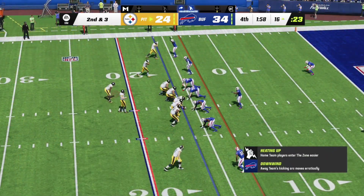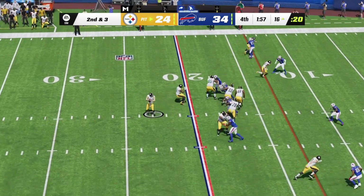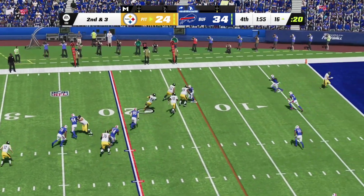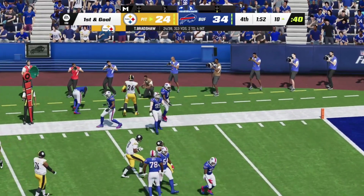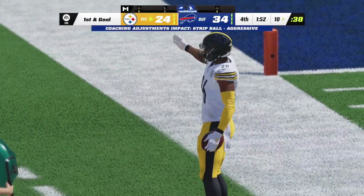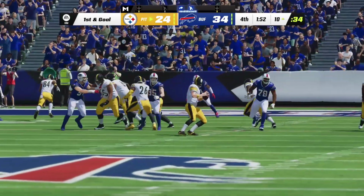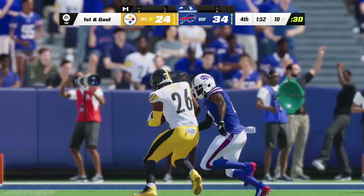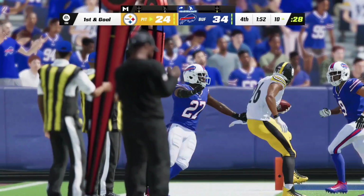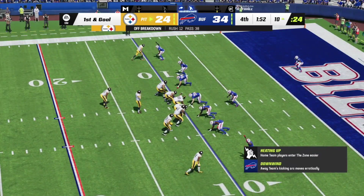Working with a 2nd and 3. Back to throw. Bradshaw, a screen to Bell. And he is out of bounds, getting it down to the 10. The 6 yards on the pickup, and it leaves him with a 1st and goal. Clock management, definitely critical here if they want to get back in this game. Absolutely agreed. They have to up the tempo in this case, down a couple of scores. Want to make sure they have a chance to win this ball game.